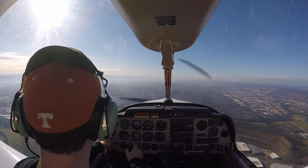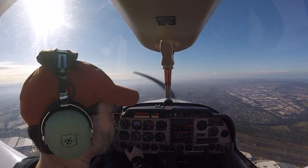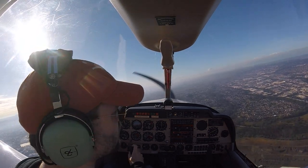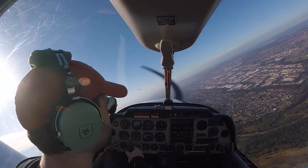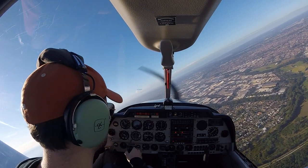Station at Prospect, say again. That's India Sierra November at Prospect, 1,500 with Charlie. India Sierra November, join downwind runway 29 right, maintain 1,500. Join downwind for 29 right, maintain 1,500. India Sierra November. Inform November Romeo, runway left, clear touch and go. Clear touch and go, runway left, inform November Romeo.